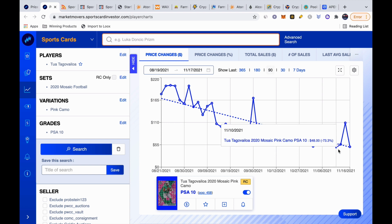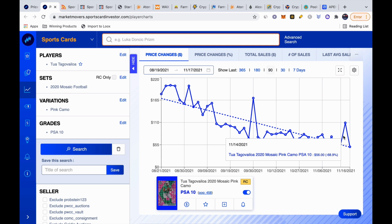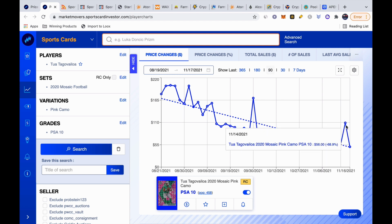I was buying some too, although I don't know that Miami really makes the playoffs. I just think that all he needs to do is have a really good game or two, and his cards will go pop for a day. And maybe it did. I mean, they did beat.